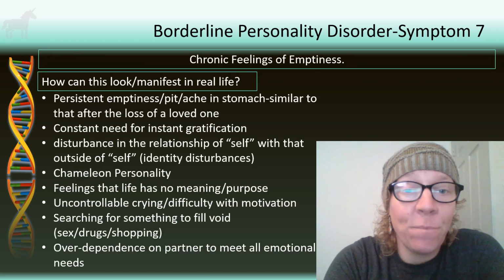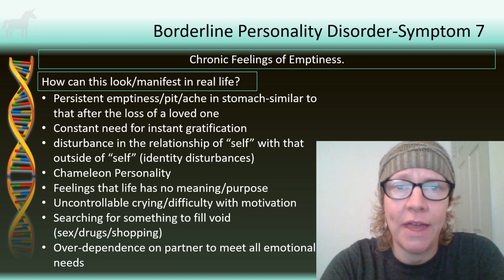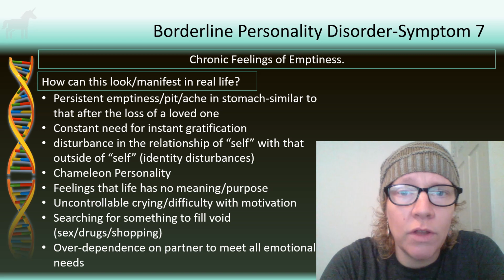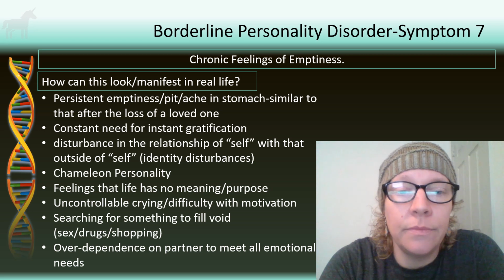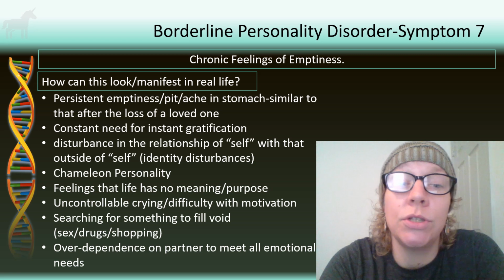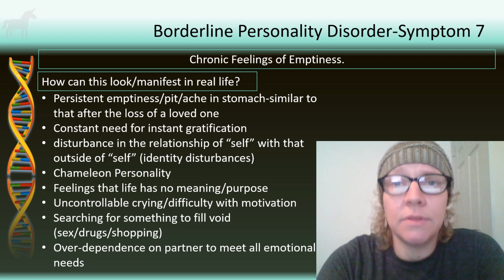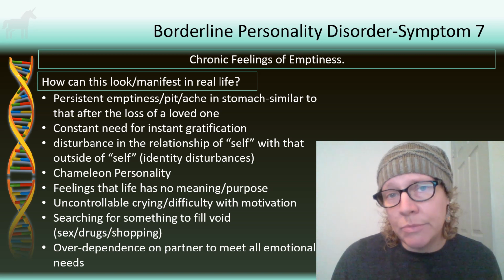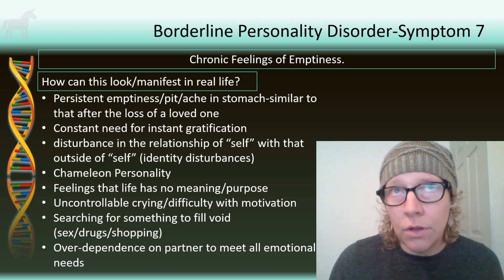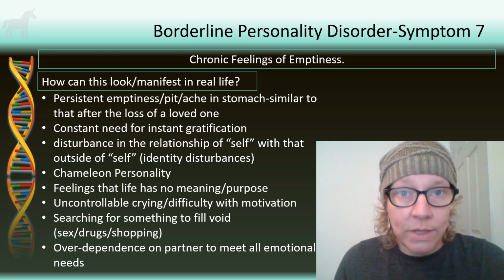Symptom number 7 of borderline personality disorder is chronic feelings of emptiness. That might seem self-explanatory, but for someone who doesn't know what that means, I'm going to explain. I can tell you that I've lived with this symptom from the time I can remember things. All of my memories include this. It's just a persistent emptiness, a pit or an ache in your stomach, similar to the one that most people experience right when someone they love passes away. Sometimes it's bigger, other days it's smaller, but the pit is always there. And I didn't know that this was a symptom of the disorder until I was diagnosed when I was 36 years old. But I had always lived with that feeling, not knowing that there was a reason for it.